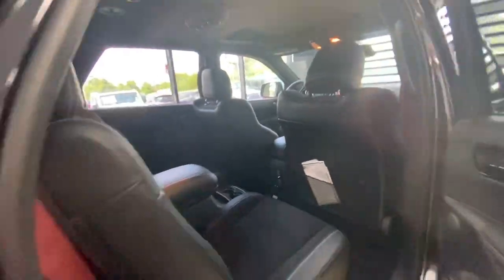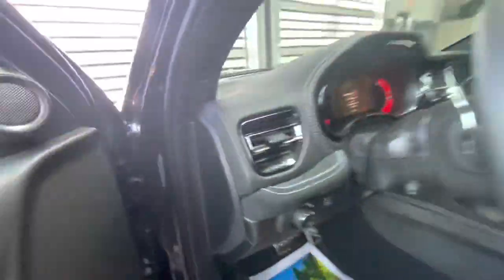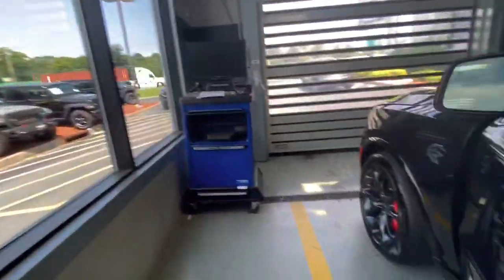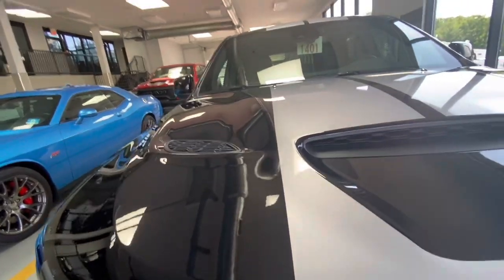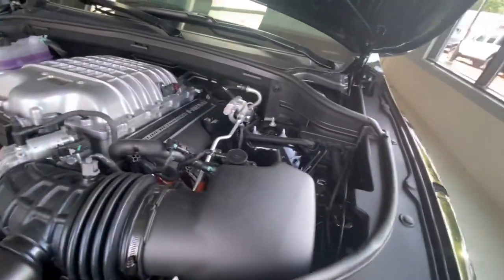All right, now that we're drooling all over this, we gotta do one more thing. The piece de resistance. The Hellcat engine. Let's take a look at that. People are gonna say, what's this guy doing? He's like looking at somebody else's car. No, it's mine. Well, it's gonna be mine. All right, the latch is in a different spot. We gotta figure this out. Oh, there we go. Okay, so getting back to the engine.